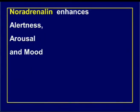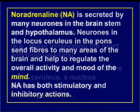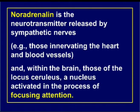This is why when we get a good shock and we switch on our sympathetics, we become wide awake, which is good. It's involved with a certain amount of arousal and good mood. So noradrenaline is a good thing, but too much noradrenaline can make us oversympathetic and alert. It's secreted by many neurons, as we know, and helps to regulate the overall activity and mood of the mind. So it is both stimulatory and to a certain extent it has some inhibitory pathways. And it helps us to focus attention, which is why when we're under stress we can concentrate.